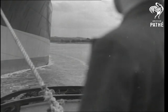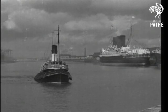The tugs of the Clyde have had another busy day.